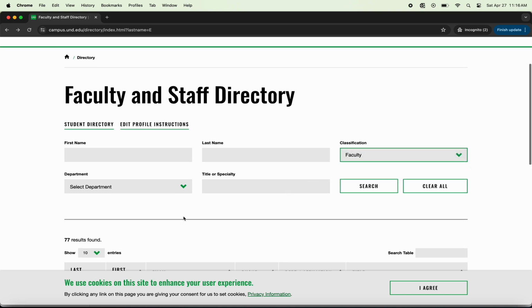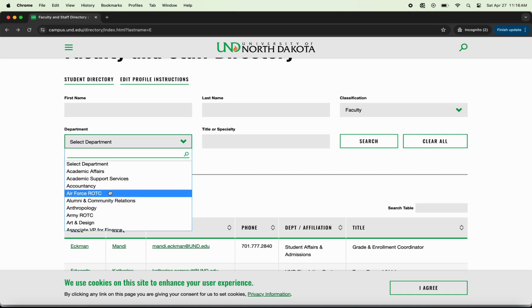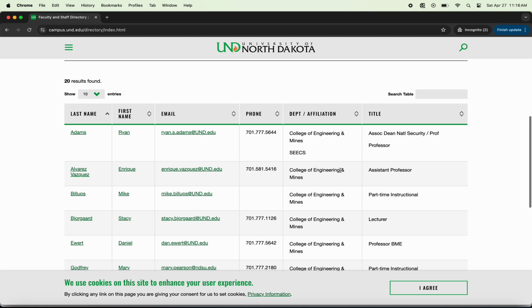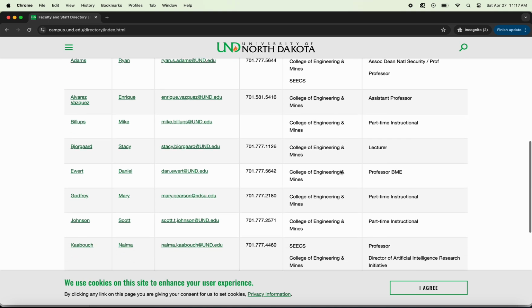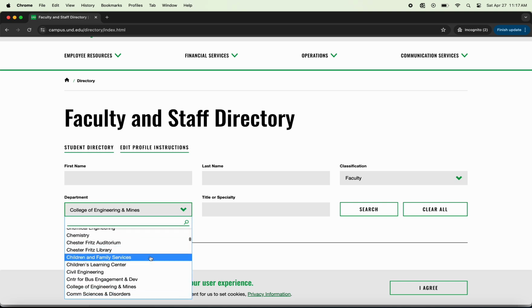Let's look at faculty only, because just faculty and staffs might be too generic. And then we can choose a department. So this time, let's try and find that college, like staffs in that college. So yeah, that's how we can get information.